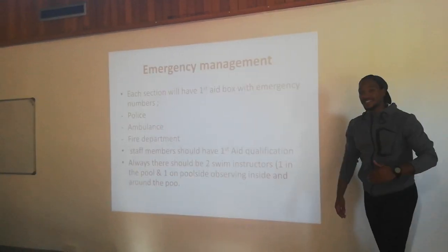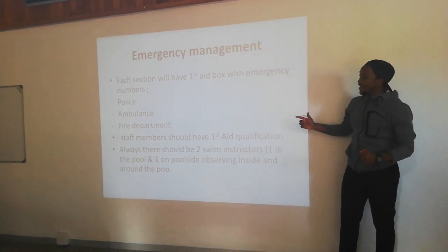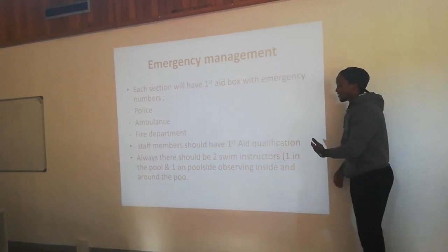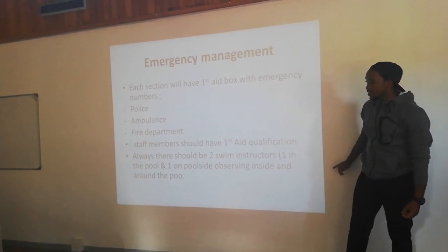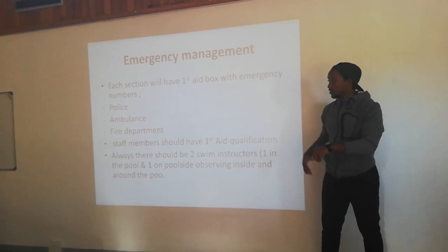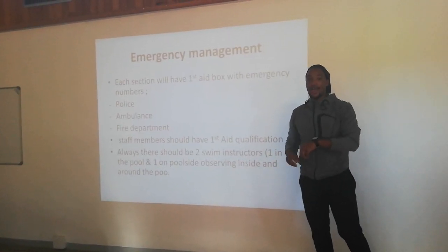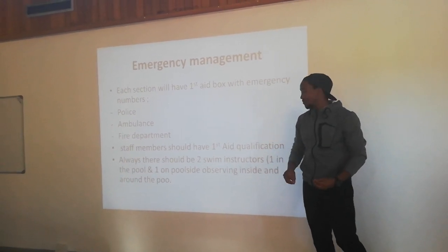So each section will have a first aid box with emergency numbers. So these are the emergency numbers. Staff members should have a first aid qualification. So each staff member in the gym will have a first aid qualification, so that in case anything happens, there's someone who's qualified on site at that time.